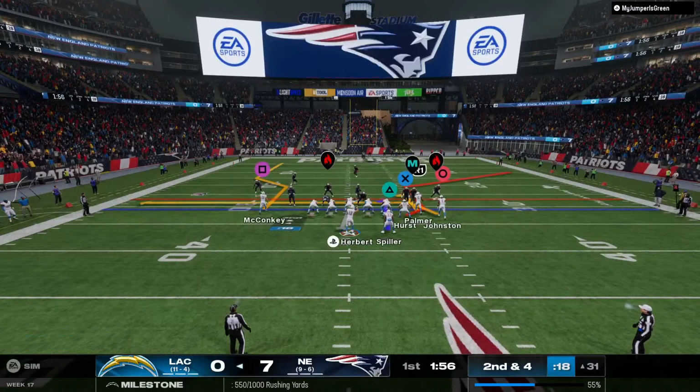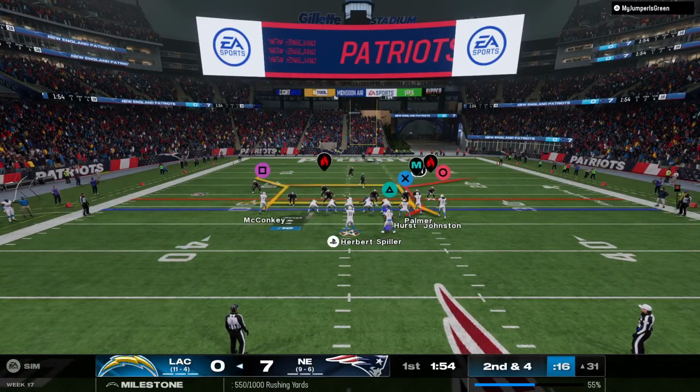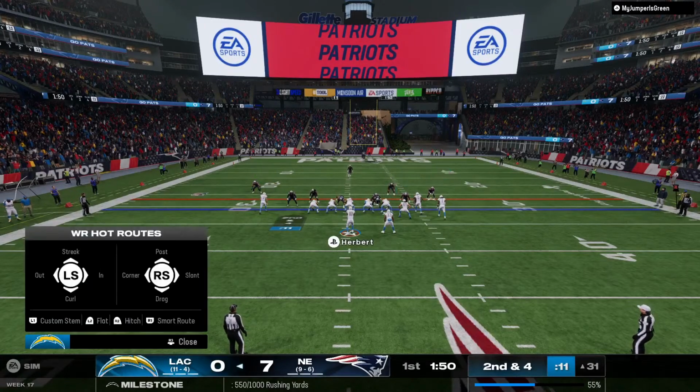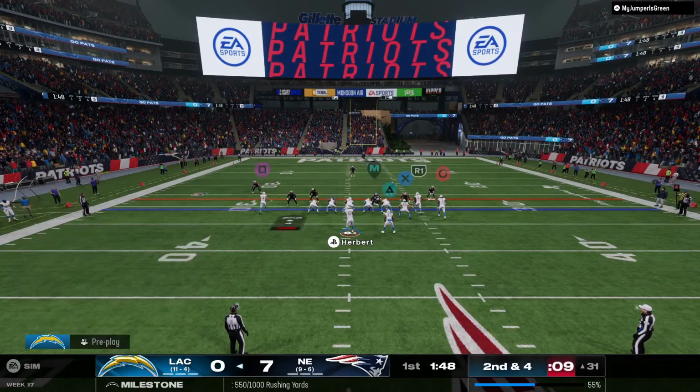Baylor Tigers! Baylor Tigers! 59, 59. Hey, Ram.